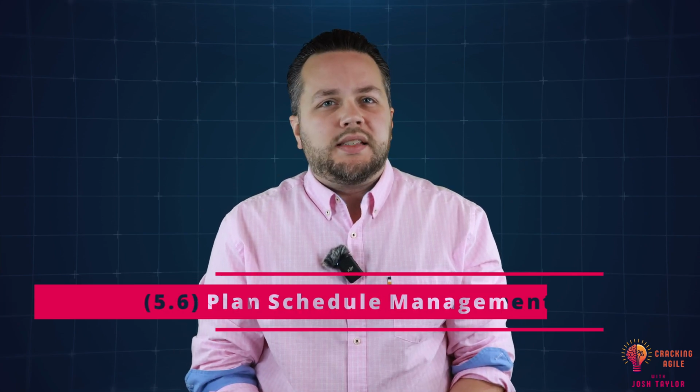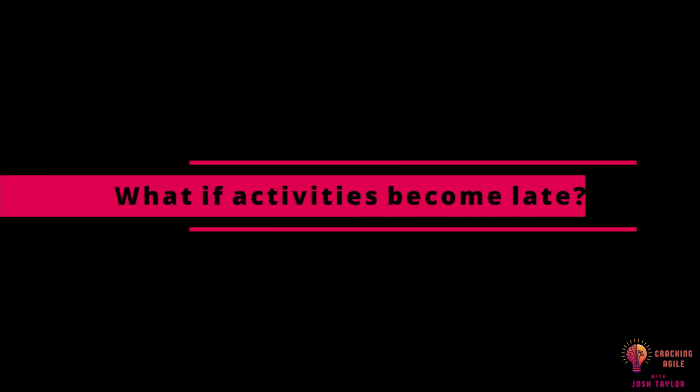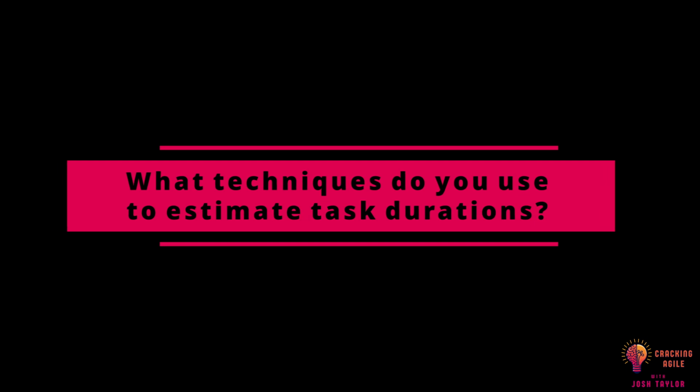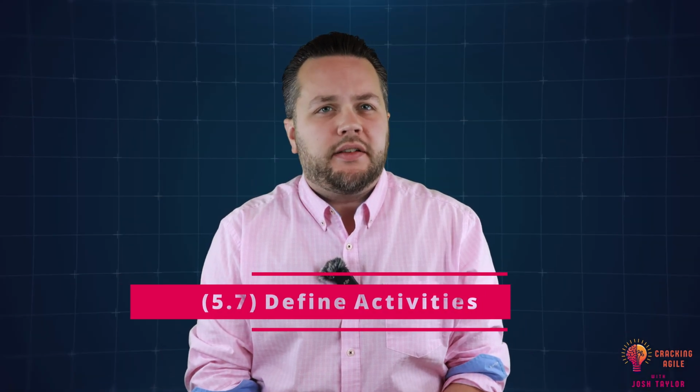The first thing you need to do when it comes to managing the schedule is to write down the rules of the road. Planned schedule management answers questions related to scheduling. What would you do if activities become late? How do you respond if you're ahead of schedule? What techniques do you use to estimate task durations? What tool will be used to sequence work visually? All of these questions and answers feed into defining activities of the scope.